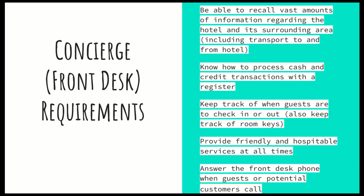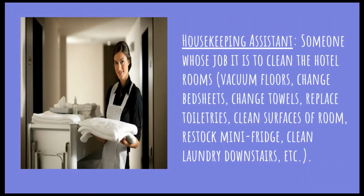You also have to be able to provide friendly and hospitable services at all times. So you're the front desk, you've got to have a smile on your face and be ready to help others. And of course, you'll need to be able to answer the front desk phone when guests or potential customers call. A lot of times people will call over the phone to reserve a room or to inquire about a hotel's room capacity. And so again, you'll have to be able to recall that information and answer their questions.